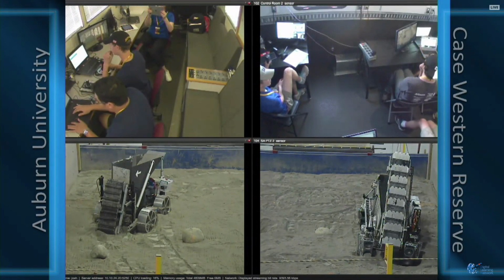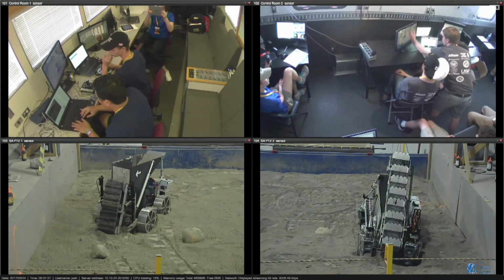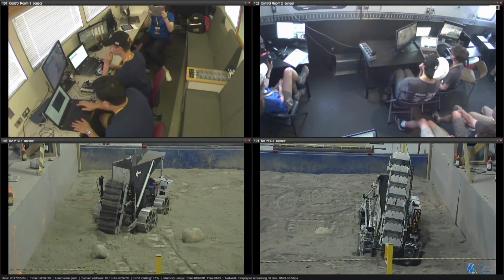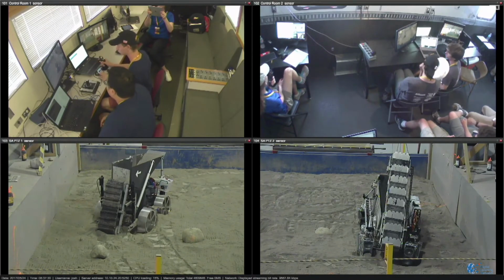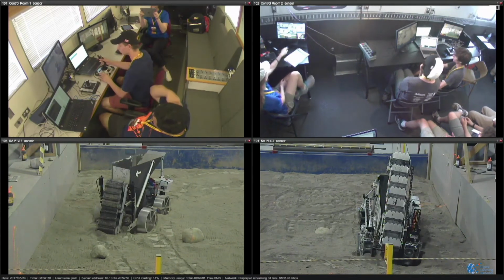Then the robots, once the 10-minute timer starts, by the way, we have 2 minutes remaining in this first official run for these teams. Once the timer starts, these robots have to come all the way across to this near side of the arena before they can start digging. There's a line in the sand, so to speak, and they cannot dig until they get their digger past that line.